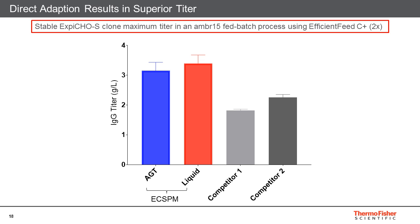In the same experiment, we proceeded to look at the titer for the 14-day experiment. So again, AGT and liquid for the ExpiCHO stable production medium, very comparable results as far as titer, but not only that, it's superior titer in comparison to our competitors that were paired with their respective feeds, therefore outperforming the competitor medium.